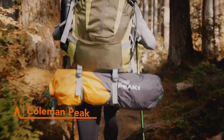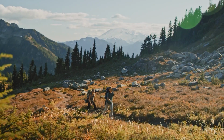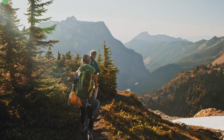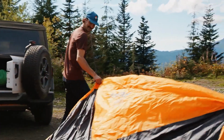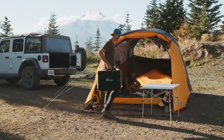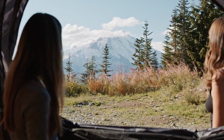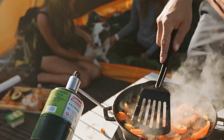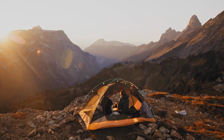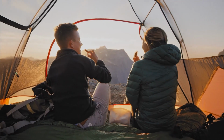Elevate your camping experience with warmth, comfort, and convenience using the Coleman Peak sleeping bags. The Coleman Peak Mummy Sleeping Bag is a game changer for your next outdoor excursion, offering warmth, comfort, and convenience. With soft 650 fill certified duck down insulation and a durable water repellent shell, you'll stay warm and dry even in the wildest conditions.